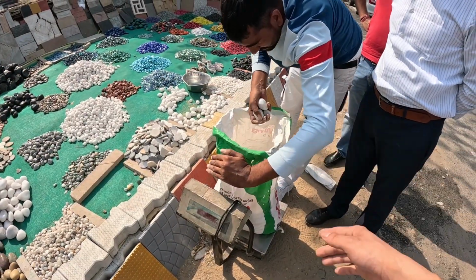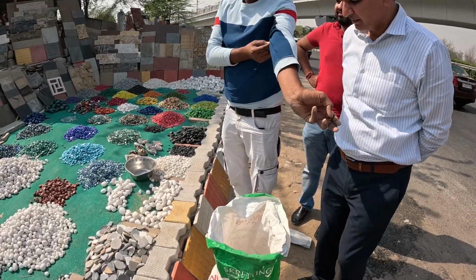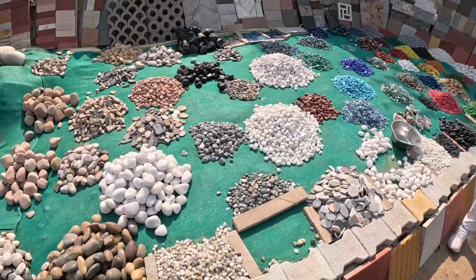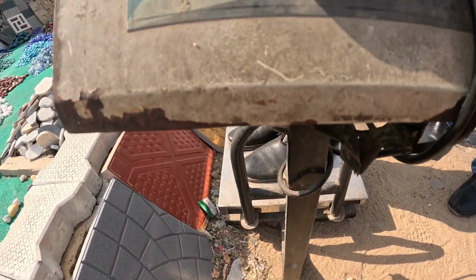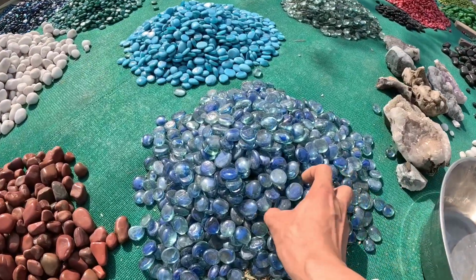See. Sir, they are selling per kilo? Yeah. Okay, so how much for this per kilo? Kilo mein kaisa ke? Kitna hai bhaiya? 80 rupaye kilo. See, these were different stones. Kitna hai? 78. It's not visible. This one is quite beautiful.